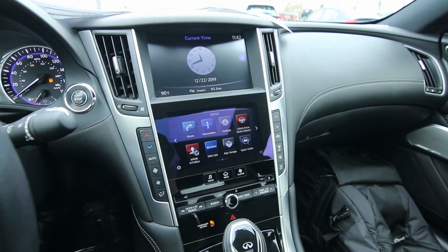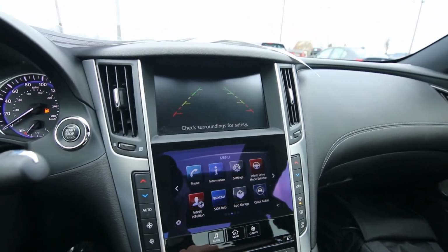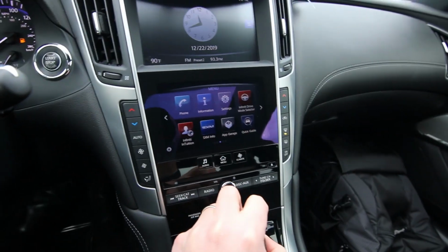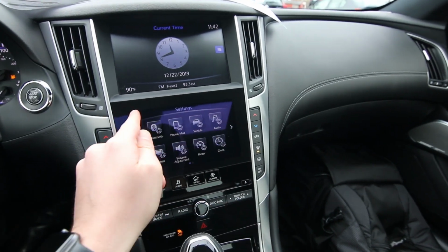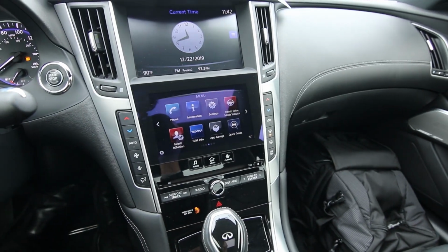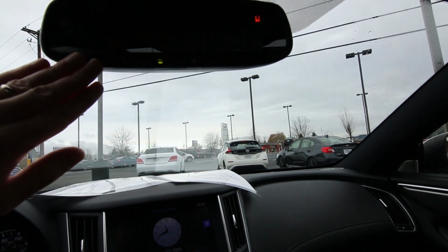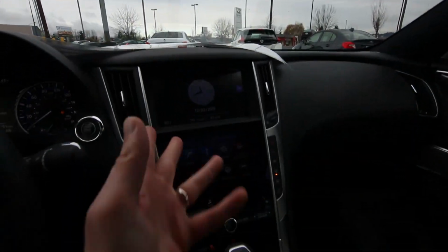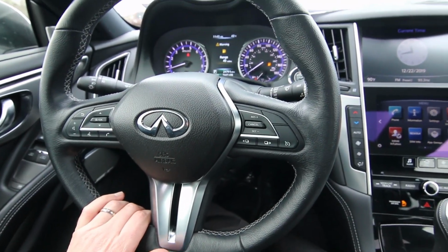The Q60 has a dual display system. The top screen is for clock, Bluetooth connectivity, and parking camera. The bottom screen is a tablet-like interface for vehicle settings and apps. Dual zone auto climate control. We have a Bose 13-speaker performance audio system for you music lovers. You'll definitely enjoy that. Automatic dimming mirror, universal garage door opener, integrated compass. You have Bluetooth audio streaming, one-touch tinted sunroof, nice leather-wrapped steering wheel. This one has 24,791 miles at the time of making this video.